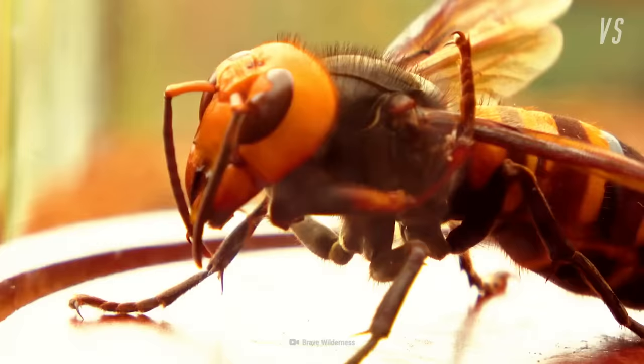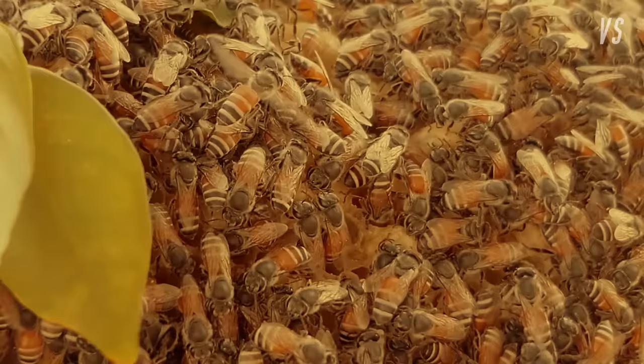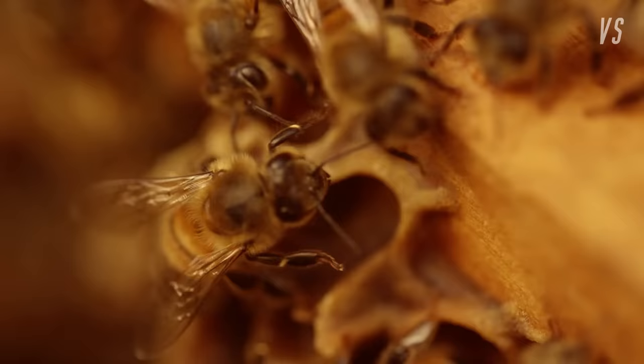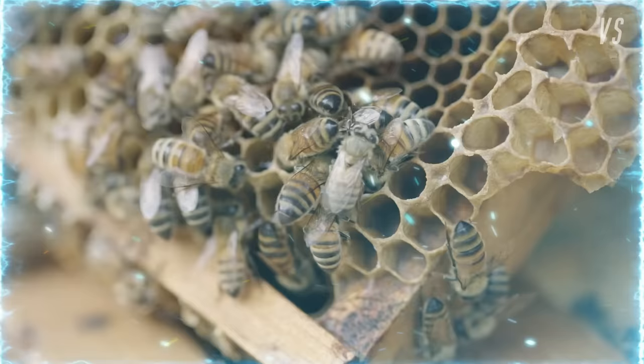The bee's thermal ball is 47 degrees. The murder hornet is unable to withstand the heat. But this wasn't without sacrifice, as nearly 25% of the bees in the colony also died. But it was well worth it, as the bees have now killed all the murder hornets and will live to see another day. And your winner is the honeybee!